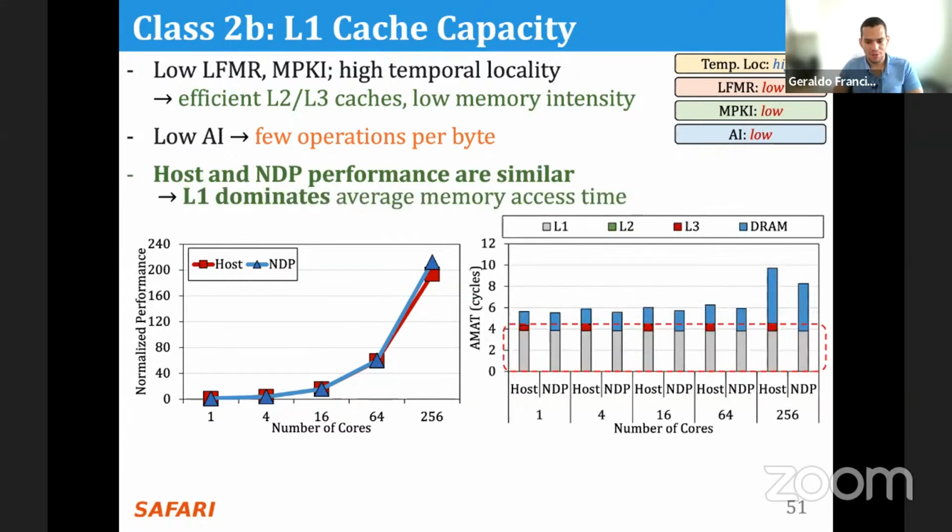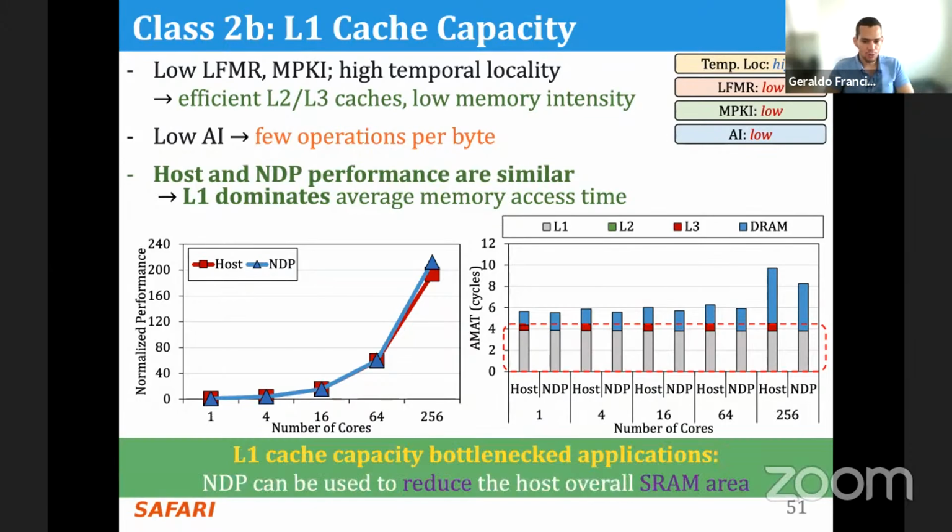Such reduction of SRAM size does not hurt performance of the NDP system, since the L1 cache present in both host and NDP systems dominates the average memory access time for such applications. We conclude that even though the NDP system does not mitigate any memory bottleneck for these applications, it can still be used to reduce overall SRAM area.